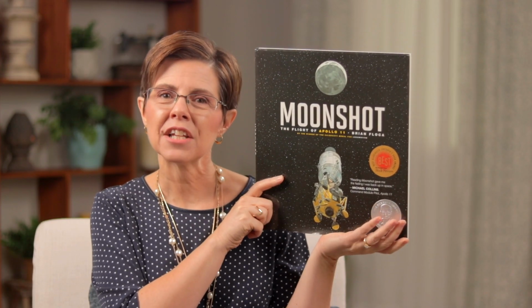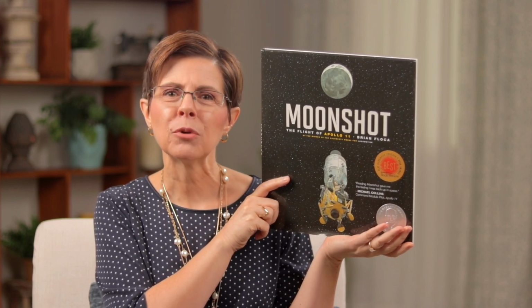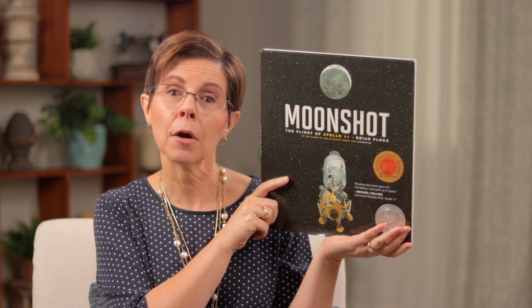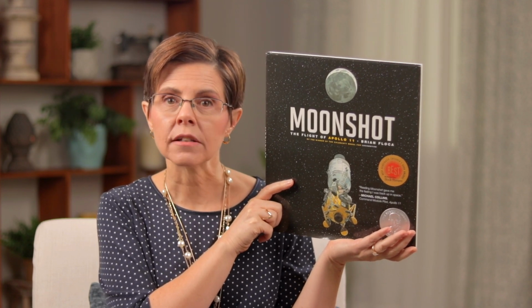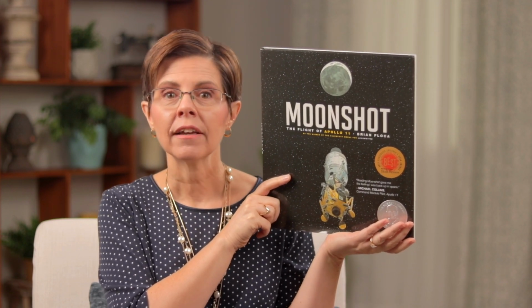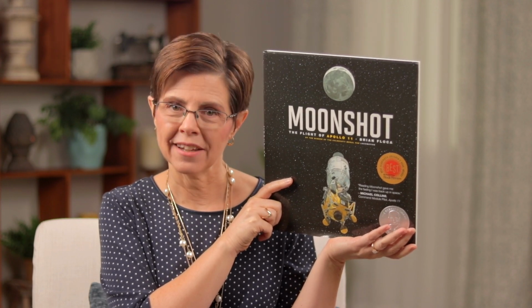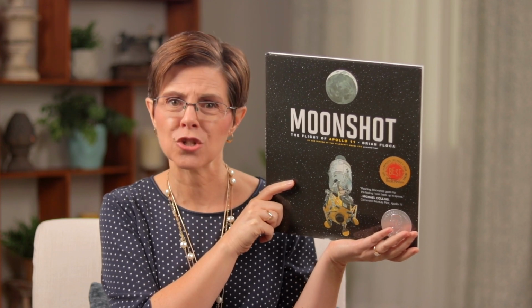Then we have Moonshot, The Flight of Apollo 11 by Brian Floca. This book is an interesting mixture of simplicity and complexity. Some of the pages feature only one sentence, a well-written sentence, but still only one sentence. Other pages contain a lot of information about the first moon landing. Taken together, it's a great resource for this age group.